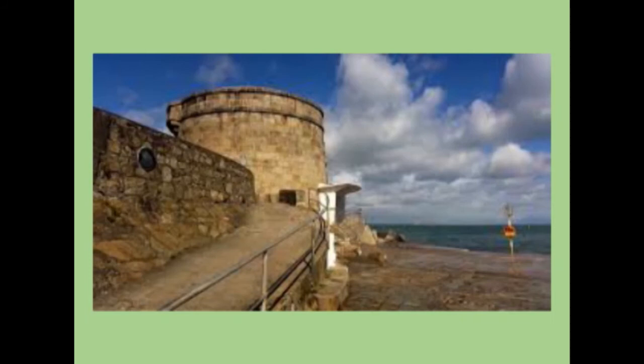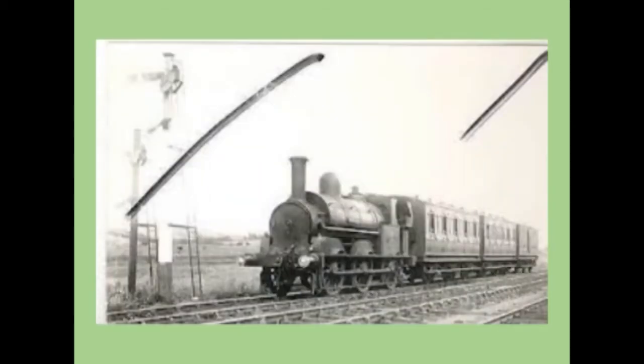Beside the railway line there, there was only a little tiny fence. We used to love going in with a halfpenny, putting it on the track. And then when the train would come along, it would flatten it, and if you were lucky, it would get to the size roughly of a penny.